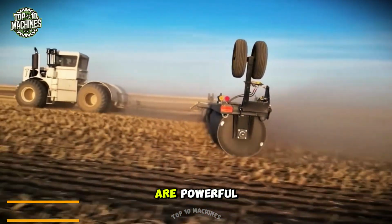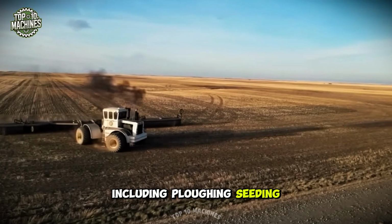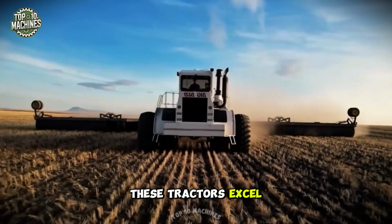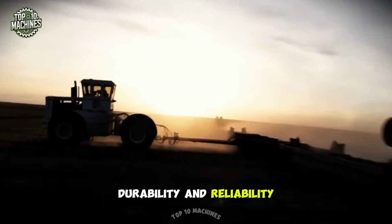Big Bud tractors are powerful and highly capable machines designed to handle a wide range of agricultural tasks, including plowing, seeding, harvesting, hauling, tilling, and landscaping. Known for their versatility, these tractors excel in both farm and ranch operations. Built for efficiency, durability, and reliability.